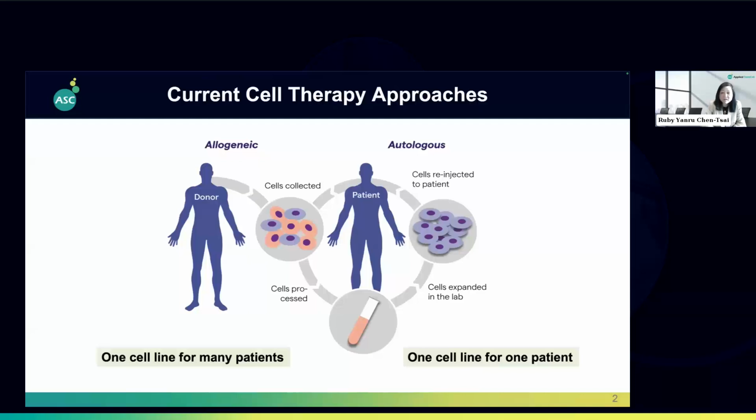One is autologous, meaning that the cells are taken out from the patient and then manipulated ex vivo and then transplanted back into the patient's body. So that's one product or one cell line per patient. All right, so that's autologous cell therapy. And the other one is allogeneic. So allogeneic cell therapy, starting from donor cells from a healthy donor, and then the cells are manipulated ex vivo, and then the cells can be used to treat many patients. Right? So in this case, one cell line is for many patients.